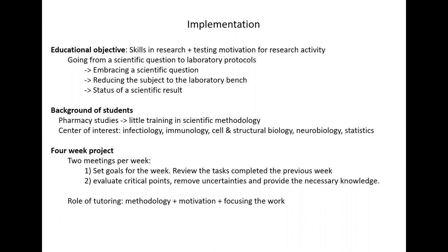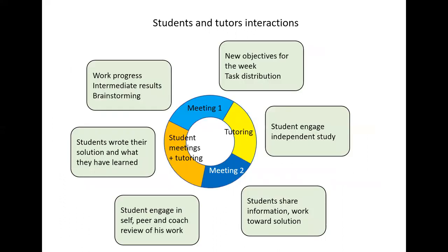The role of the university tutor in this project was essential. He provided methodology and motivation, and helped students stay focused on the project. The week starts with the task distribution, then students engage independently in the study. During the intermediate meeting, students share information together and try to move toward the solution. Then each student reviews what he has done with the help of the tutor and some collaboration with other students. Then he writes up the solution he found and what he has learned, and this could be done per group. This document is then presented during the next meeting.